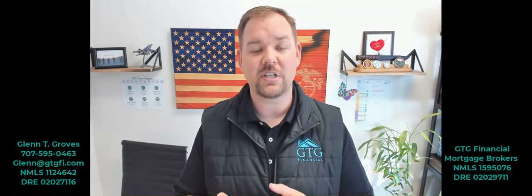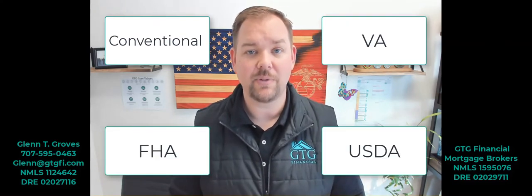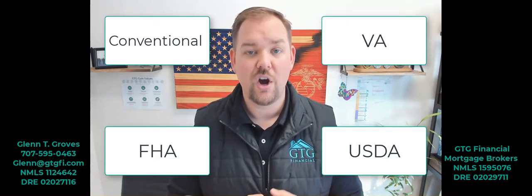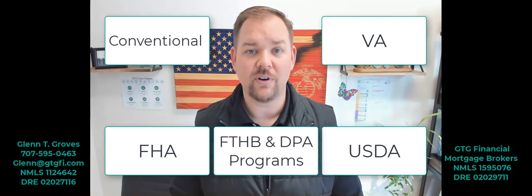Now, all of this being said, this and the upfront conversation is going to help us determine what is the best type of loan product. Is it a standard conventional plain vanilla type loan? Is it maybe something with an adjustable rate because of your risk tolerance? Is it an FHA, VA, USDA, government-backed type loan? Are you eligible for those type loans? Are there any first-time home buyer incentives or down payment assistance incentives that you would qualify for that we can provide for you? All these different questions we can go over in the initial call together.